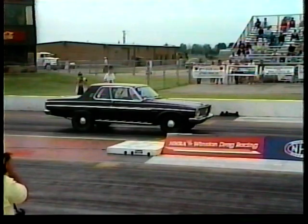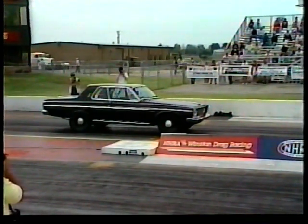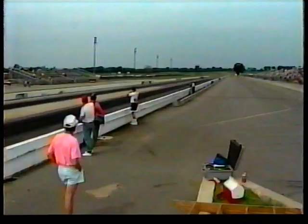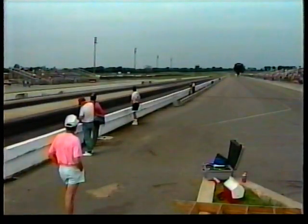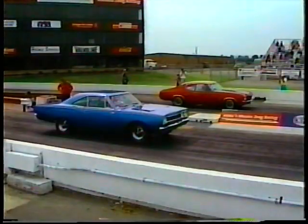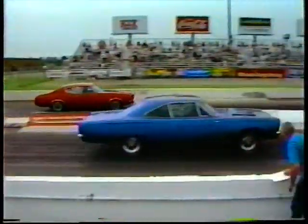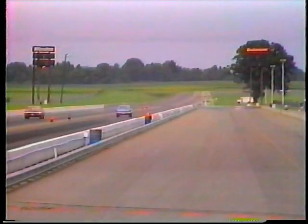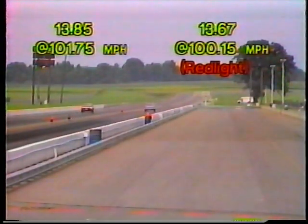In A pure stock, Don Cozzi of Memphis, Tennessee was uncontested in his gorgeous 63 Max Wedge Plymouth Sport Fury. ET was 12.21. B pure stock saw Larry Fleming of Franklin, Kentucky red light in his 69 Hemi Roadrunner, giving the win to Donald Ferrer Jr. of Lamont, Illinois in his 73 Chevelle.